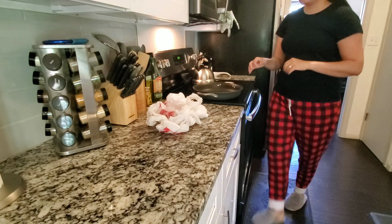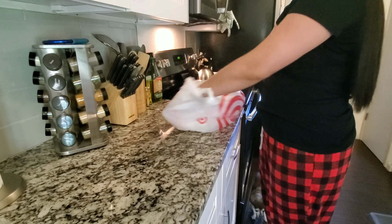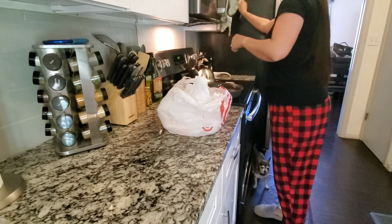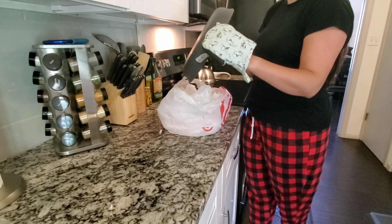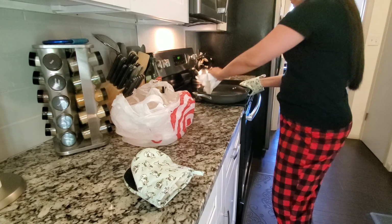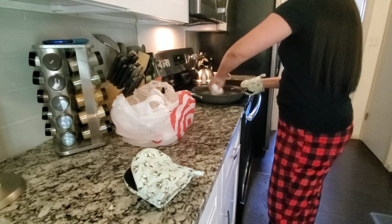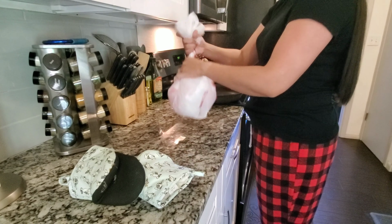Now I'm just grabbing a couple plastic bags to take the oil from the frying pan so I can put the frying pan in the dishwasher. I love this pan, but one thing that I absolutely hate is that the handles get so stinking hot. As you can see, in order to pick it up, I have to use oven mitts.